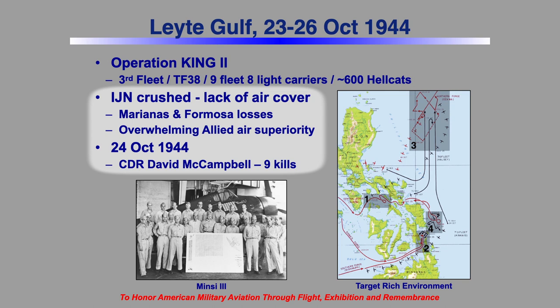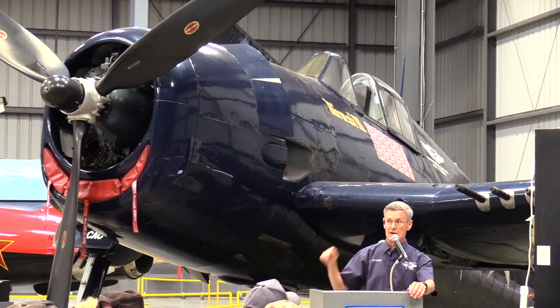Well, we ended up with overwhelming air superiority, and then again there was this battle. This is fascinating if you ever care to look up the Battle of Leyte Gulf and these four separate engagements. So anyway, with overwhelming Allied air superiority, we again wiped them out, and on this one day, the 24th, Commander McCampbell, who we have painted our aircraft after, had 9 kills in one flight. One flight.